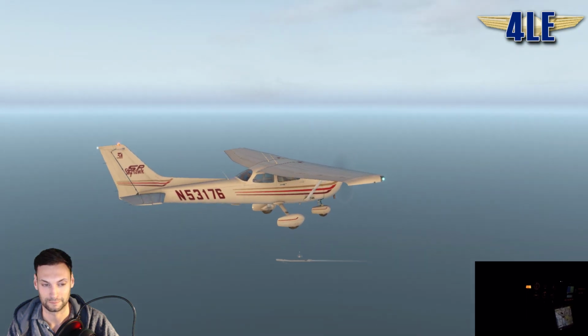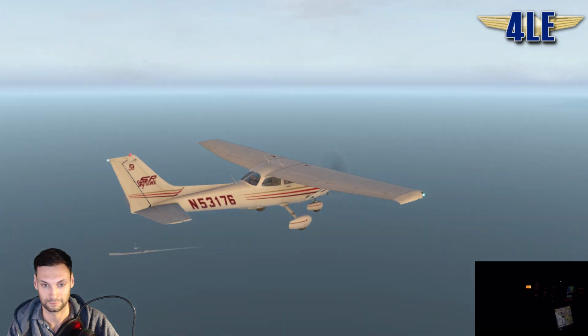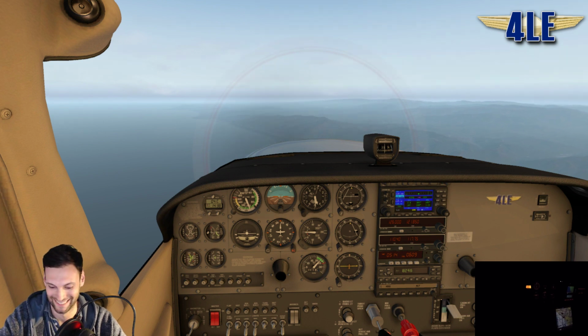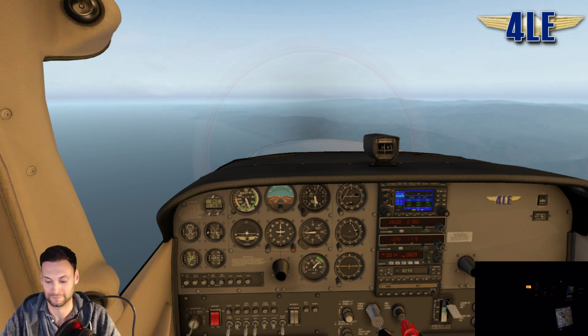SoCal, Skywest 3354, passing flight level 180 for 15,000. We've got Bravo at Lindbergh. Wow, that was one of the least standard radio calls I think I've ever heard out of an airline pilot. I liked it. It was very efficient, very clear, but it was definitely non-standard.